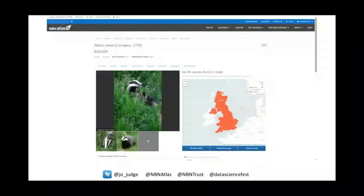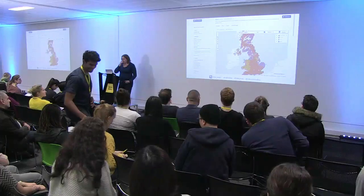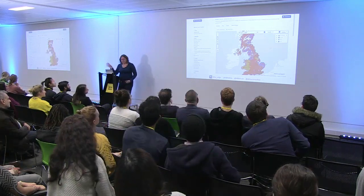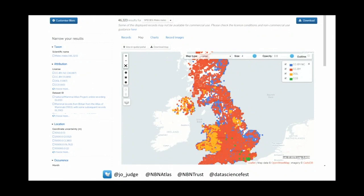On the Atlas, you can look at the different species, so you can find a species of interest. It will give you a page like this. It will give you some pictures of it. It will give you some general information about the natural history and the behaviour of the animals, and it will give you an interactive map that shows you the general distribution. And it will also include things like if it's on a protected species list or on the IUCN red list, and so on. And then you can go into the interactive map, and you can filter it and look by lots of different facets that are important to wildlife data conservation.